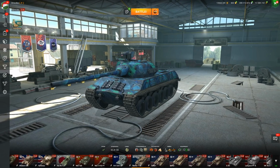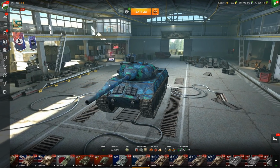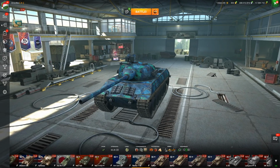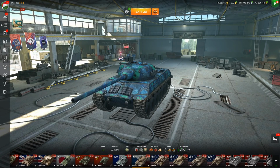As I said, in my personal opinion, this is a line that everybody should be grinding. It's a fast line. The tanks all have great penetration. The tier 10 is fun. It's just, in my opinion, a fantastic tier 9, fantastic tier 10, and a fantastic tier 8.